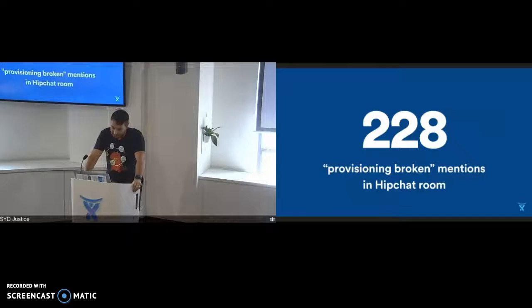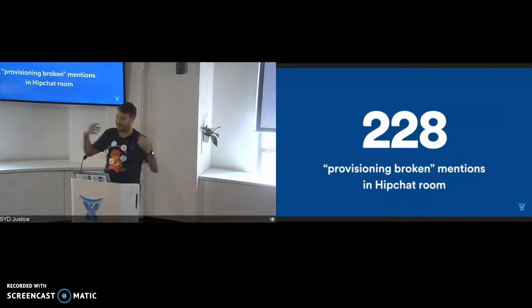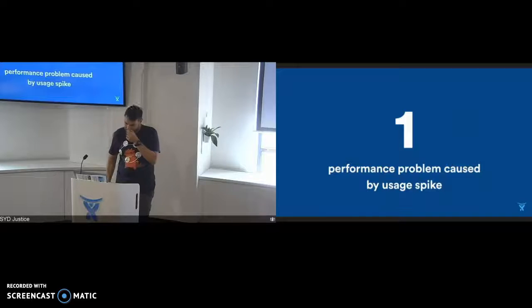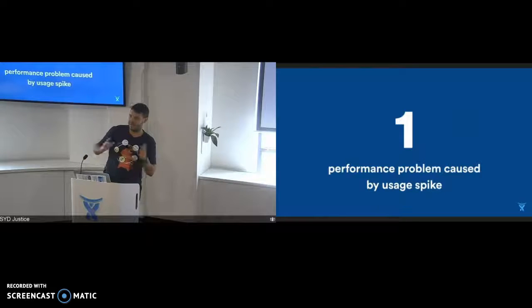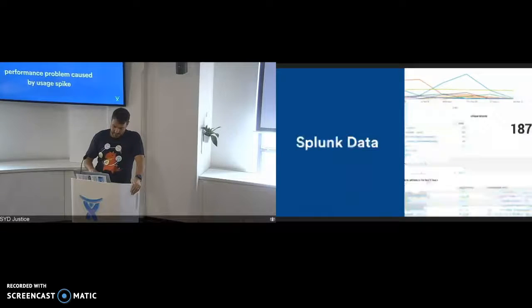In the HipChat room, given that we have so many people relying on this environment, we have 228 provisioning broken mentions. So we are annoying everybody to keep the environment working. And this is one thing I really like. We had a performance problem in this environment. I'm not sure, but I think it was caused because JIRA Software started doing a blitz test with, I think, 10 developers in this environment. JIRA became very slow, everybody started to complain. So this is very interesting when we start to test in the real environment.